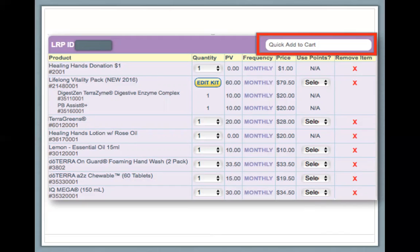to the cart. But if you're not sure of what you need and you want to explore some of the educational components, then use the shopping pages. Okay, so we've already discussed the PV and the price, and this is where you can monitor your totals for each in your shopping cart, okay?